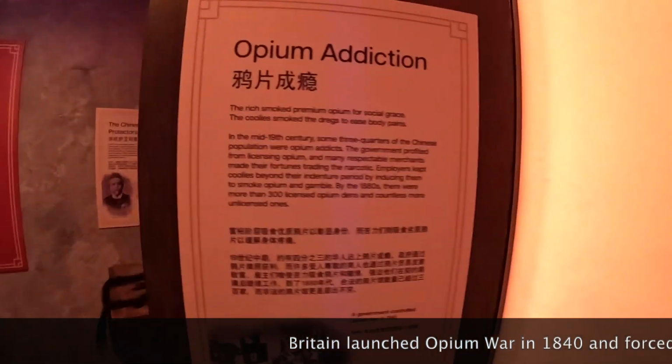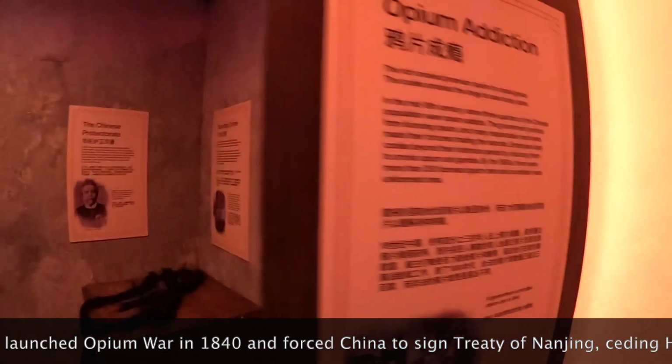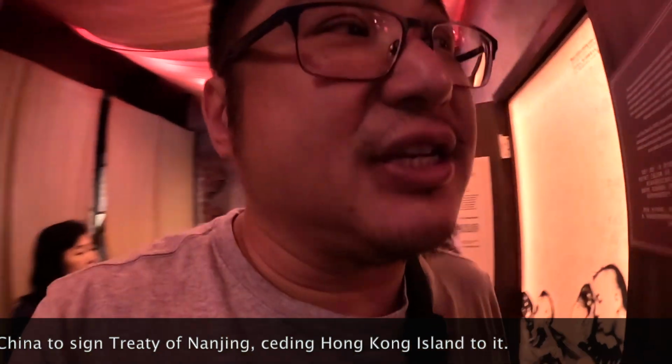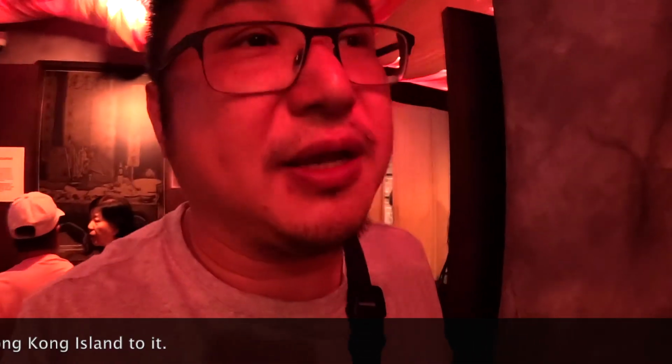These are the drugs that the British sold during the old days to trade with China, causing a lot of trouble and ending up with the Opium War. One of the Opium Wars actually caused the Nanjing Treaty to be signed, causing Hong Kong to be loaned to the British government for more than 100 years.